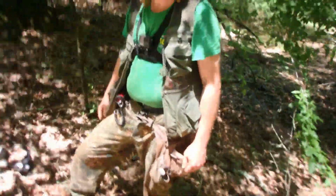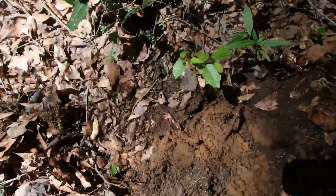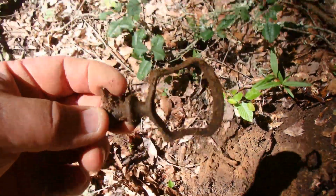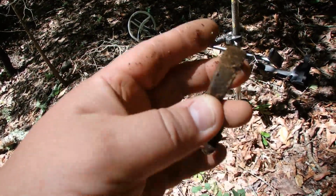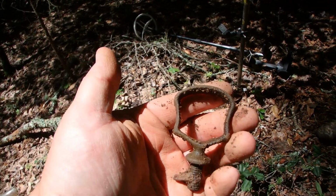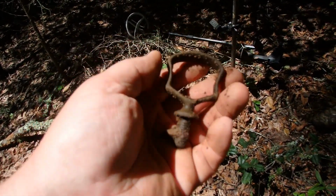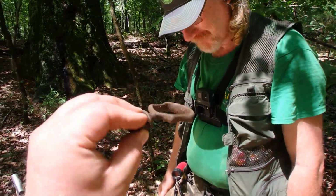I just found something cool, and it's identical to one that I found out here a few weeks ago. Actually, pretty much in the same area. Tracy's here, he saw it. We haven't touched it yet. Right there. A range guide. Boy, that rang up loud too. Like silver. It did ring up like silver. But boy, it's exactly the same design as the one I dug earlier. Very cool. Man, now I got a pair for my display case. Congratulations. Thank you very much. I like it.